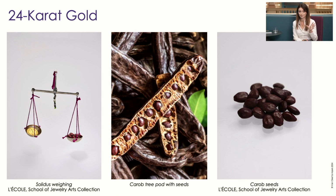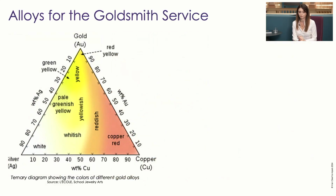For gold, you see the writing is slightly different because from now on we are not using carat as a weight measure, but as a way to say the percentage of pure gold that is in the alloy. So 24 carat will be for pure gold, 22 carat is around 90.91%, 18 carat around 75, 9 carat around 37.5 percent of pure gold.